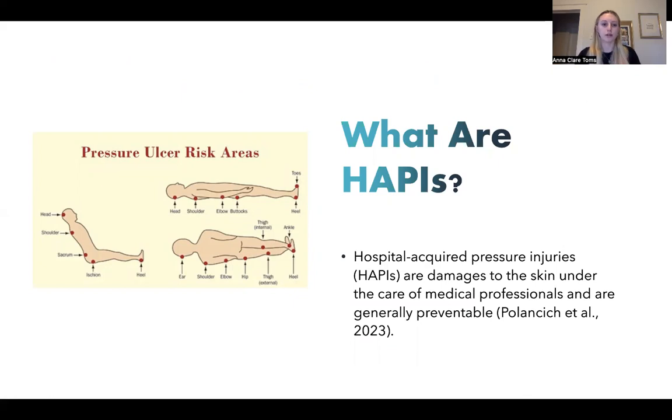The picture shown on the screen shows common places where this breakdown can occur. I'm going to be focusing on ICU patients sitting at, let's say, a 30-degree angle. With this, there's going to be a lot of pressure in the sacrum and coccyx area and also the heels. I'm going to be focusing some of my new pressure injury prevention bundle on these two places.